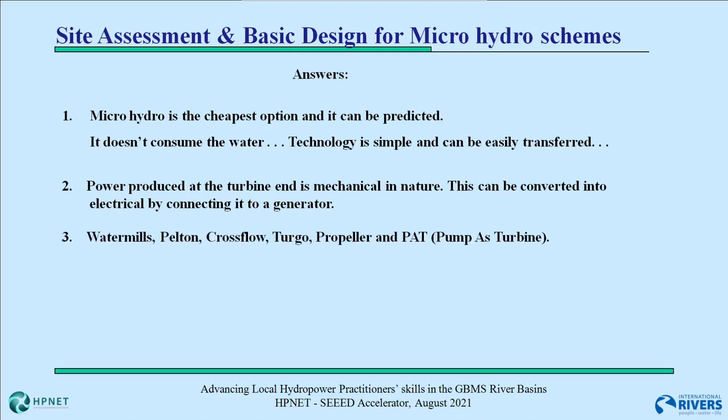Question 3 is the list of turbines. We have covered water mills, Pelton, cross-flow, Turgo, propeller, and pump as turbine in this presentation. Answer for the fourth question is 5 × Q × H. 5 × 20 × 20 is 2000 watts electrical output. Question number 5, using the same equation, you find Q is about 30 liters per second.